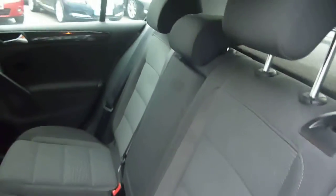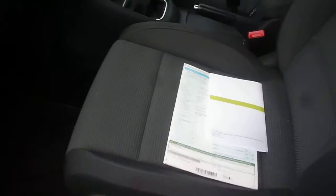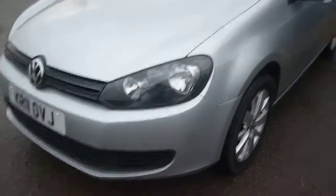Door card again is good. Front door card the same, all okay. Logbook is present, no MOT due until 2014, and two dealer stamps in the service book as per written description. Front wing we've already covered with the small mark here. Tyres on the vehicle are 4mm to the front, but are worn right down on the inside edge, and 6mm to the rear.